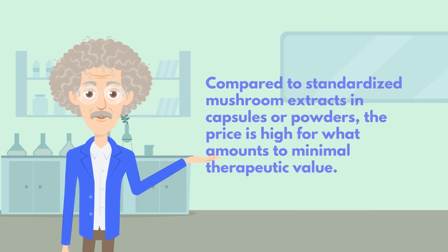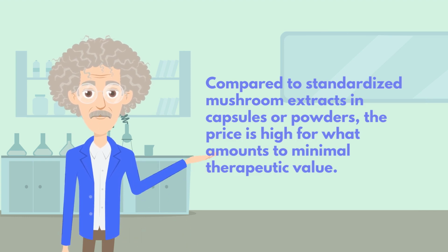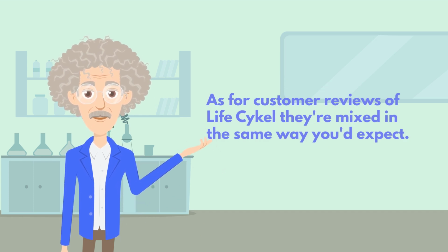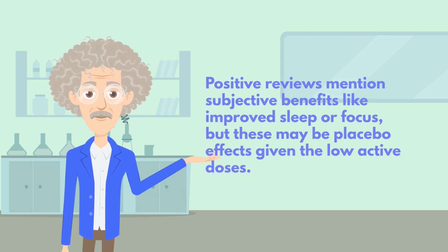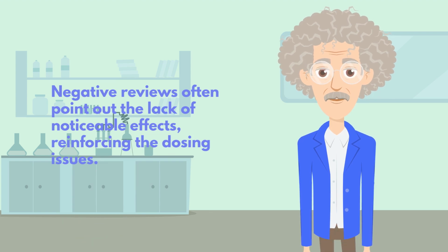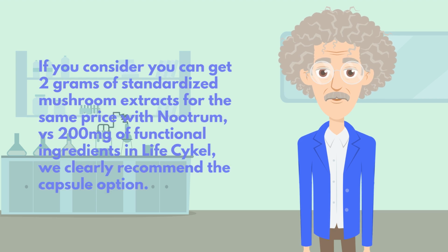Compared to standardized mushroom extracts in capsules or powders, the price is high for what amounts to minimal therapeutic value. As for customer reviews of Life Cykel, they're mixed in the same way you'd expect. Positive reviews mention subjective benefits like improved sleep or focus, but these may be placebo effects given the low active doses. Negative reviews often point out the lack of noticeable effects, reinforcing the dosing issues. If you consider you can get 2 grams of standardized mushroom extracts for the same price with Nutrum, versus 200 milligrams of functional ingredients in Life Cykel, we clearly recommend the capsule option.